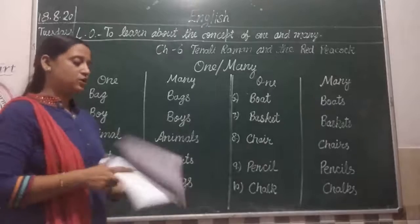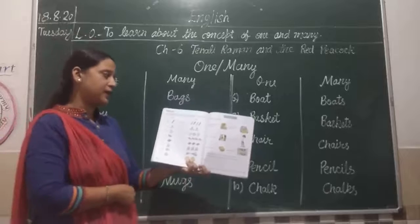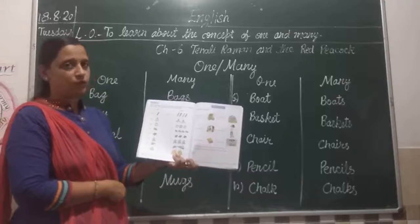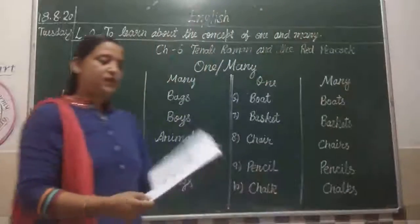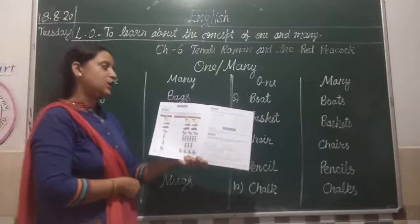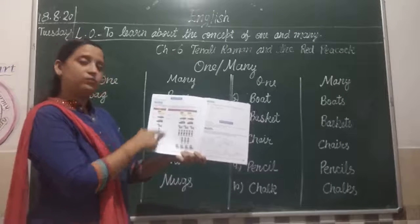Now students, let's try 7 also. Fill in the blanks in the many column by adding S to each naming word in the one column. Let's try 7 in your practice book. Two examples have been worked out for you, and then you will do the others.